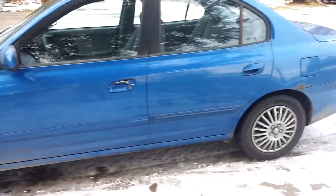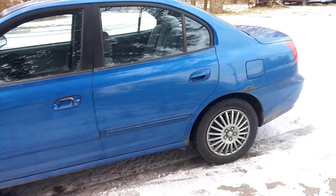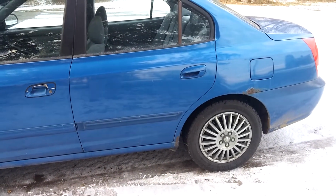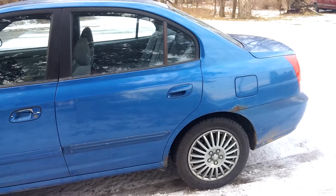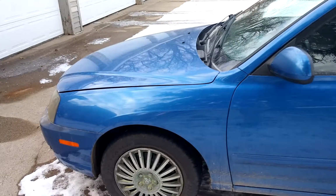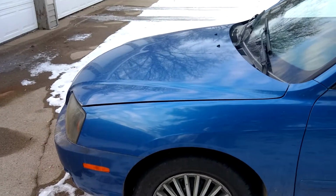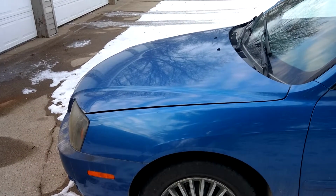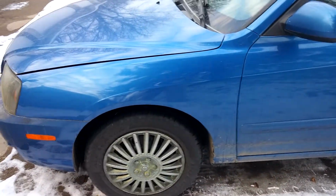Hey guys, well, this is the 2004 Hyundai I bought. I bought it, I don't know, over a month ago. I've been waiting for my mechanic to get a timing belt into it because at 180,000 miles, the people I got it from didn't know if they put one in.